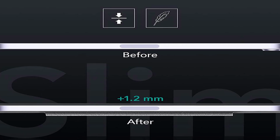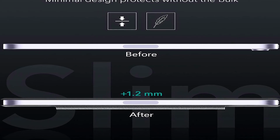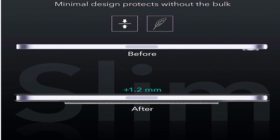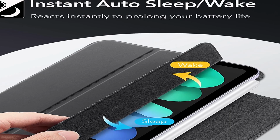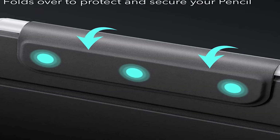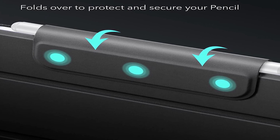This compact, lightweight, and inexpensive case protects the front and back of your device, includes sleep/wake functions, and acts as a stand. It uses strong magnets to keep your iPad mini 6 in place, and the Apple Pencil can still connect to the iPad to charge without issue.